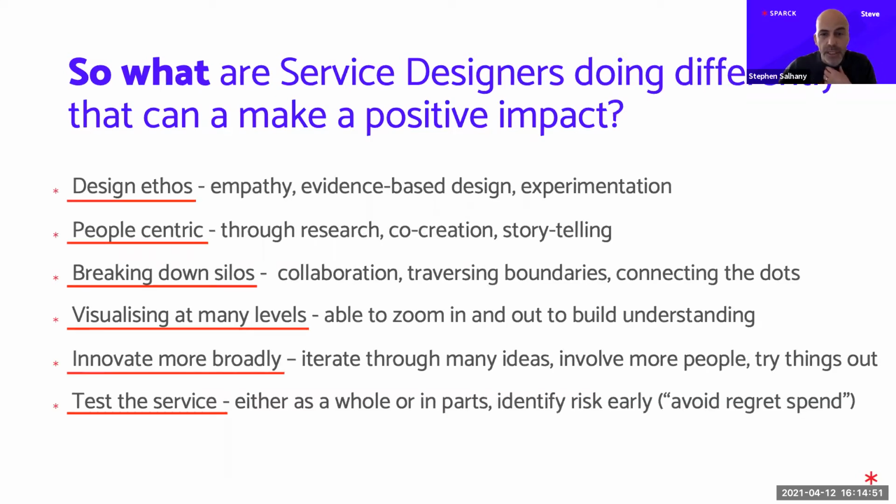Well, we're not just solving the problems, but we're solving them in particular ways that are making a significant impact. We're bringing in a design ethos, and that is about empathy, evidence-based design and experimentation. As you might know if you have some understanding of service design, we are people-centric, and that's through research, co-creation, and storytelling. Something that we spend a lot of time doing as service designers is breaking down silos through collaboration, traversing boundaries, connecting the dots where other people working in their little silos can't imagine.